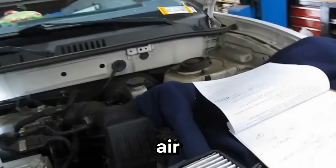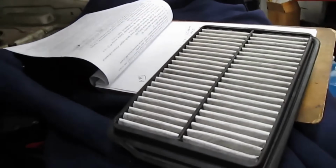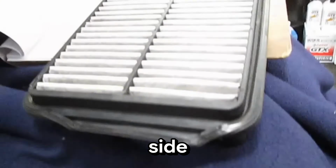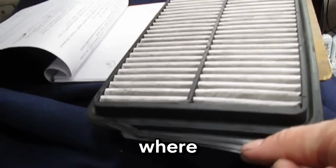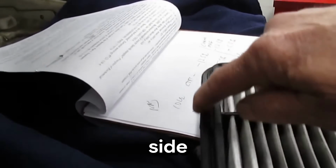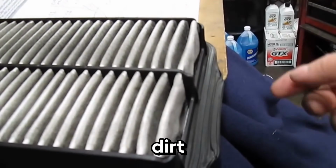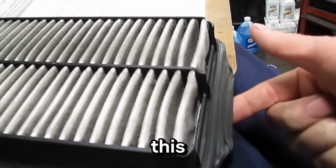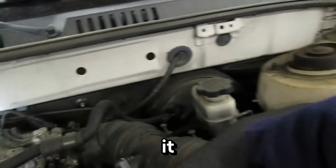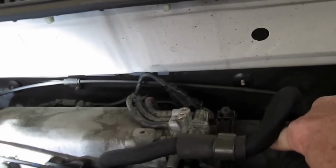I removed the air filter from the housing, and if you look at the filter, you can see this side of the filter here where the gasket isn't even on. And it's supposed to look like this side, where the gasket meets flush. So what that's allowing to happen is dirt is running right past the side of this, and it's sucking it directly into the engine and here, into this port inside of here.